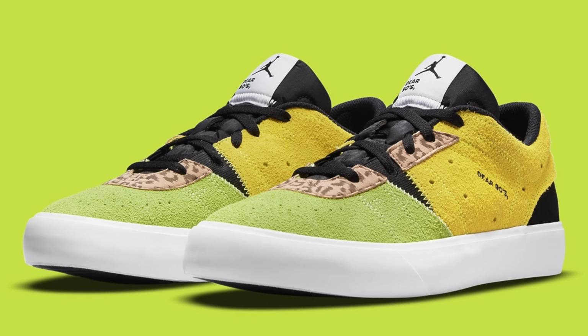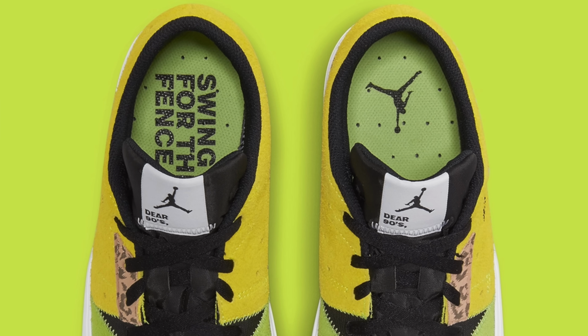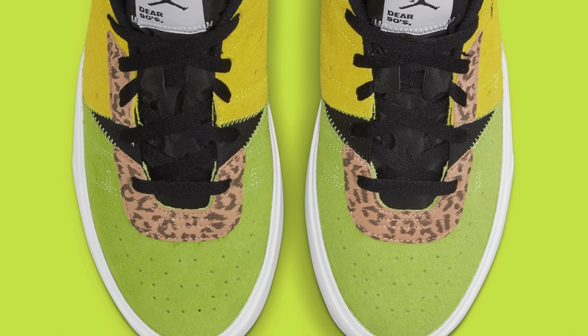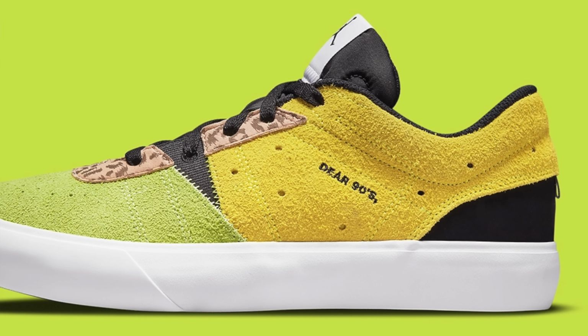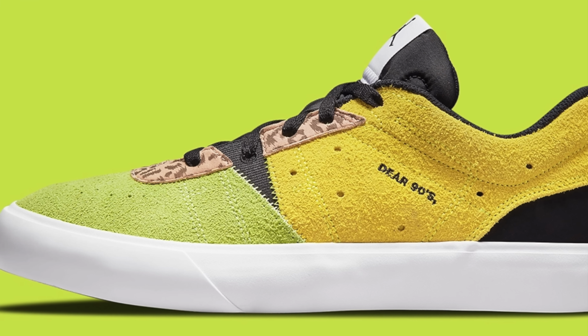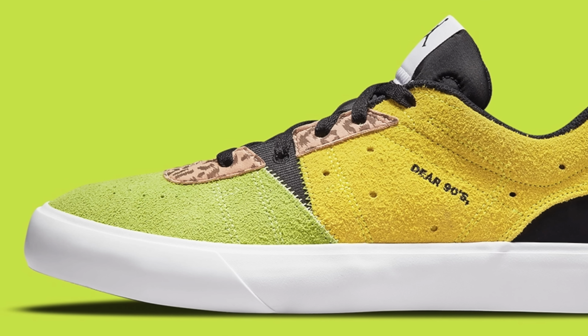Starting things off on November 2nd, we've got the Jordan Series .03 Dear 90s. So this lifestyle model comes in a very unique 90s style colorway. The shoe features bright yellow and neon green suede hits, as well as a cheetah print pattern around the bottom of the tongue, which I thought was kind of interesting. As you could have expected, the shoe is inspired by the crazy and eclectic look of the 90s, and because of that features mismatching colors and patterns throughout.